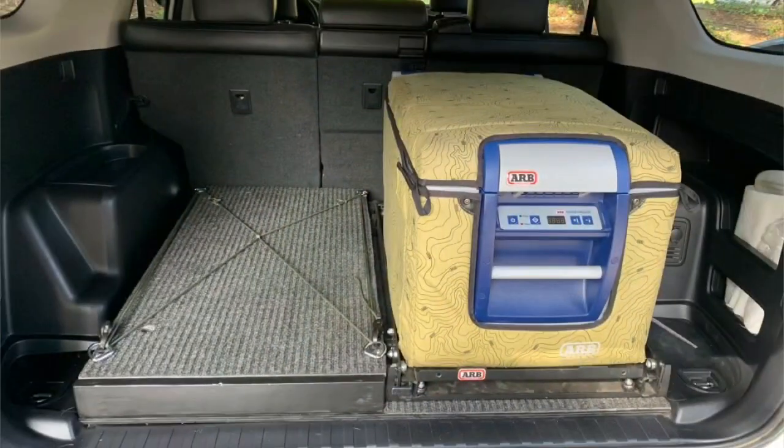Many nomads put them in the back in the cargo area of their vehicle. So there are many places to put them. Just know that, no matter which size you get, you are going to lose valuable space in your vehicle, which is not really good. But if you do want to keep foods cold, then you have to decide if that is the right move for you.